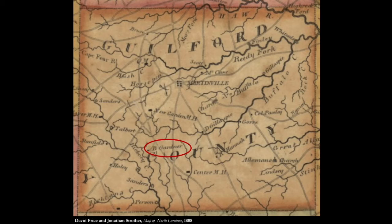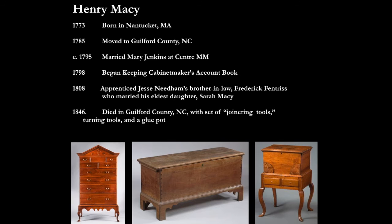But then comes the new character, Henry Macy. Henry Macy was Hepzibah Macy's cousin, who married Thomas Pierce. He was born in Nantucket, but when he was about 12 years old, his family were latecomers in the Nantucket migration. It was about 1785 that they moved to Guilford County. About 1795, he got married. They were members of Center Meeting.